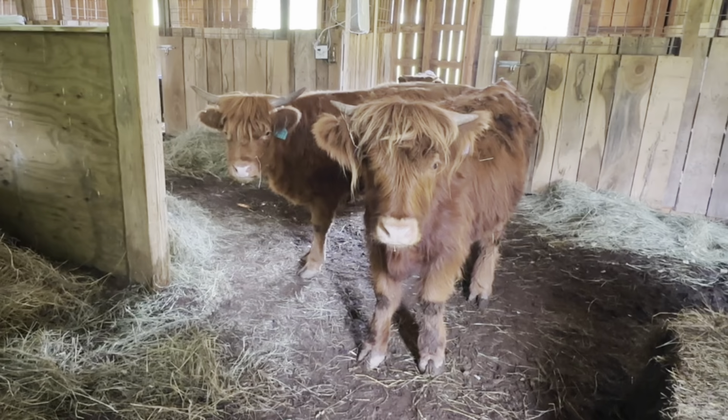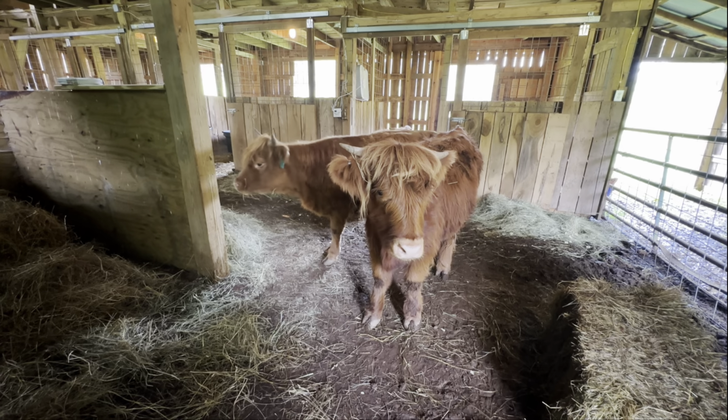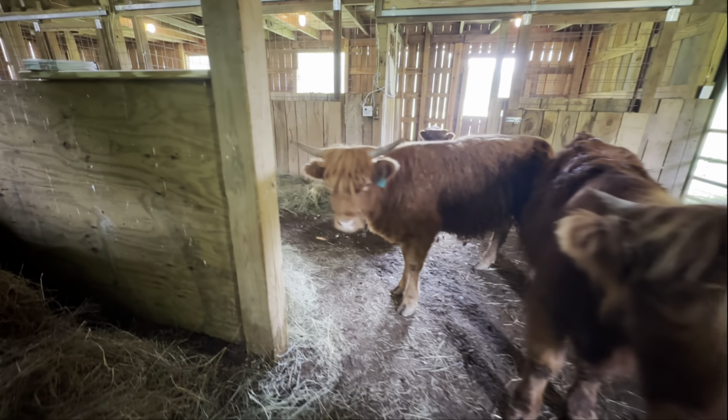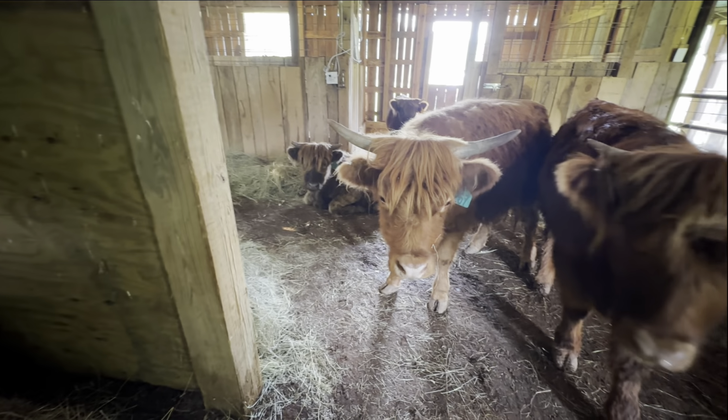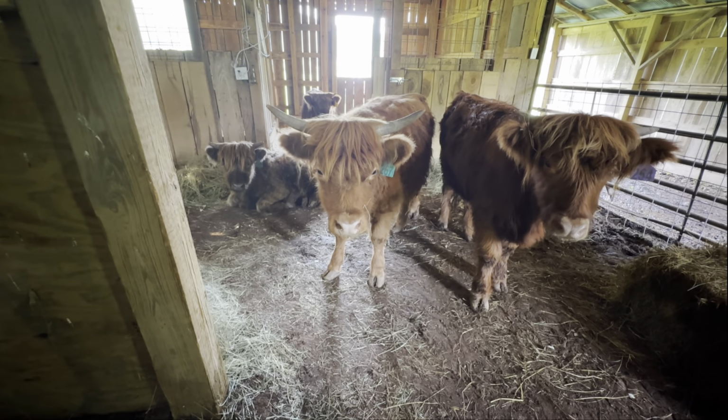Hey, girls. It's almost time. Pixie, how excited are you to go out on the pasture and see some grass? These girls have been in the barn since Wednesday afternoon. They're ready to get out. Darla, any words? Any thoughts on what you're gonna do first? Are you gonna eat some grass?